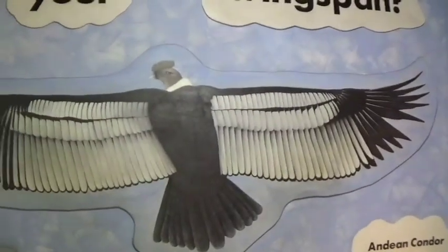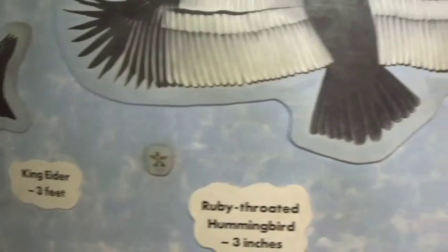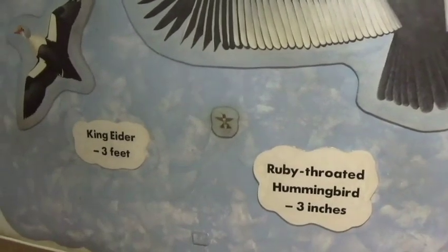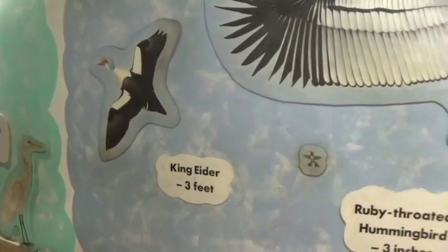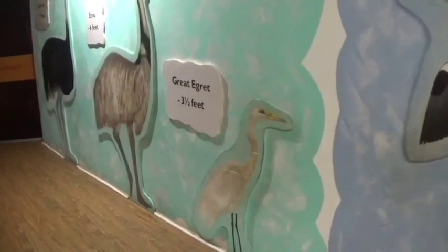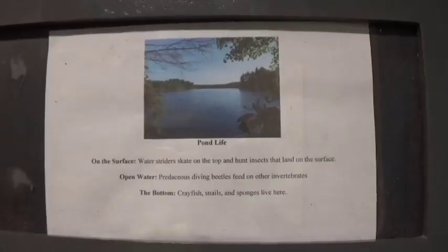What's your wingspan? And you see, these birds here have their wingspans. Looks pretty nice. The condor, we've got a little hummingbird, and the kingfisher. Amazing. And over here, we've got, what's your height? We've got the great egret, the emu, and the ostrich. Yeah, ostriches are taller than us.